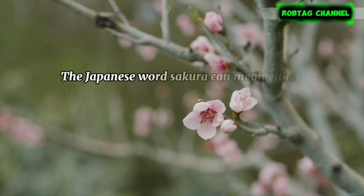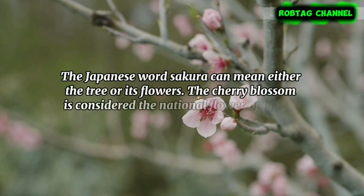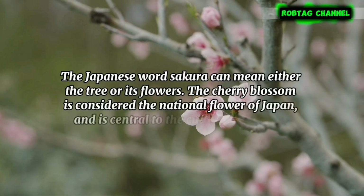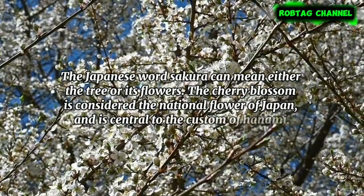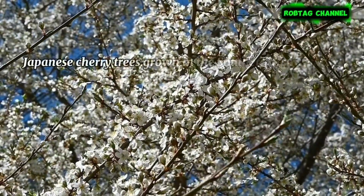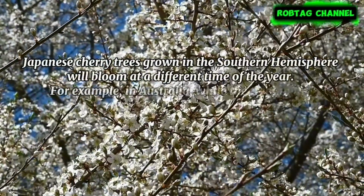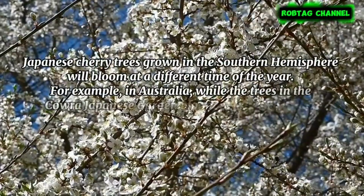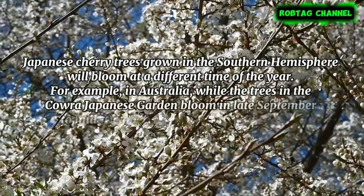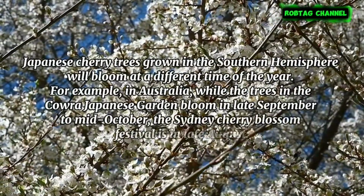The Japanese word sakura can mean either the tree or its flowers. The cherry blossom is considered the national flower of Japan, and is central to the custom of hanami. Japanese cherry trees grown in the southern hemisphere will bloom at a different time of the year. For example, in Australia, while the trees in the Cowra Japanese garden bloom in late September to mid-October, the Sydney Cherry Blossom Festival is in late August.